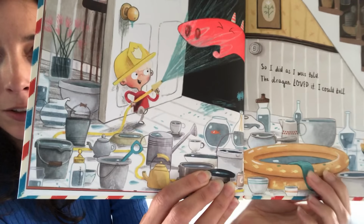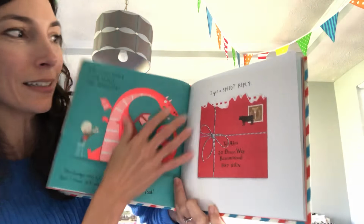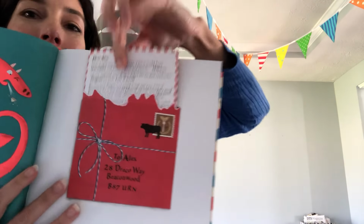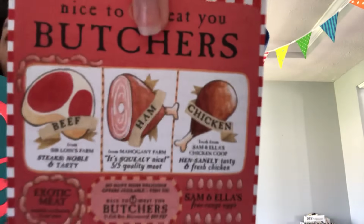And so look at all these cute little containers of water that he has, and he's spraying his dragon to keep it moist because he's following the instructions. But then he has a question about what dragons eat. And so he asks the butcher, and the butcher sends this really clever response, and here we are, the butcher's response back on the butcher's postcard.